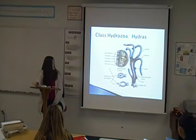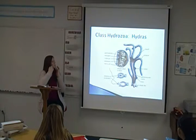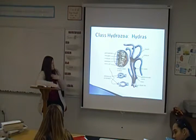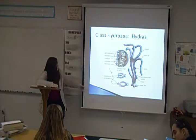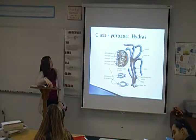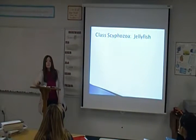Okay, so that's it for the hydra, but here's a diagram so you can see what it looks like. Tentacles lined with the cnidocytes, and there's what the nematocyst looks like. See how it looks kind of like a little mini harpoon, basically. It has nerve cells lining it, that's why it's able to react. But there's the hydra. All right, moving on to the jellyfish.